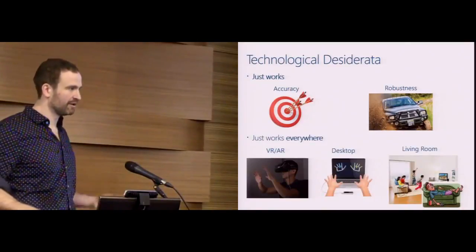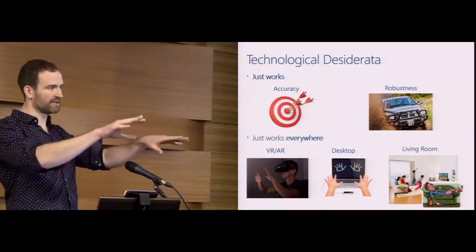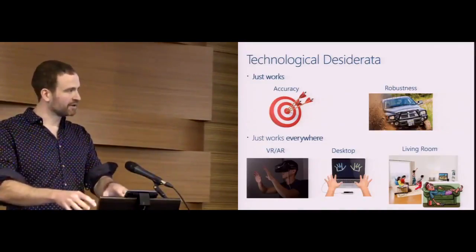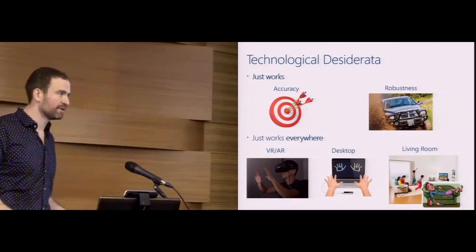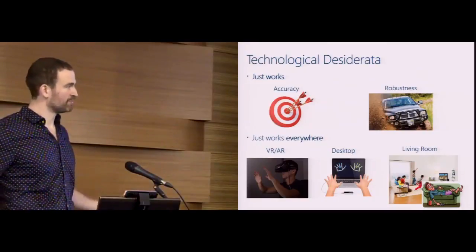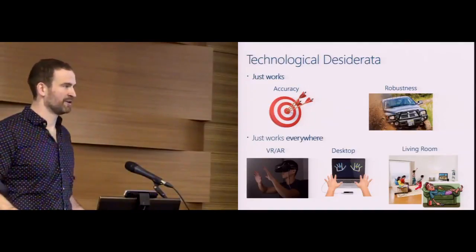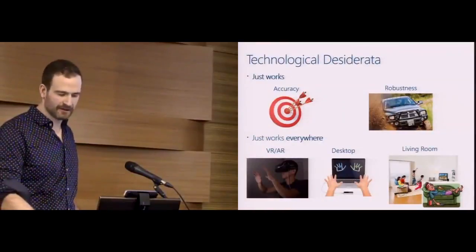So, for example, VR or AR, where the camera's behind the head, tracking your hands in front of you. We want it to work in the desktop situation, where you're very close to the computer, interacting with things. We want it to work in the living room, so this classic gaming scenario, very high energy, people moving around, but also low energy situations. You know, you're lying on your couch, you've lost your remote, you don't really want to get up to find it, you just want to control the system. Right.